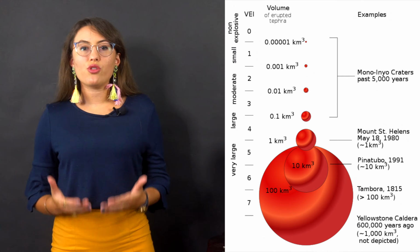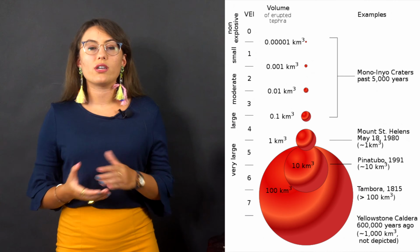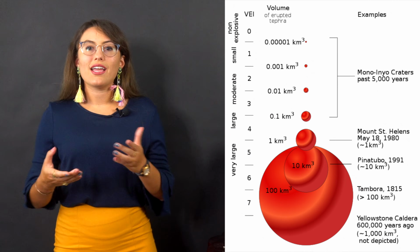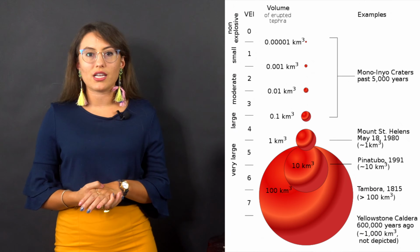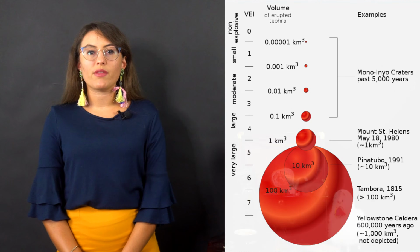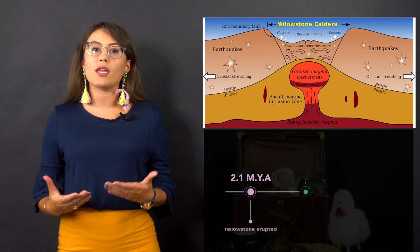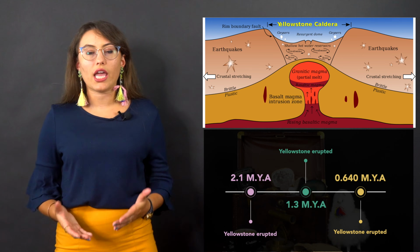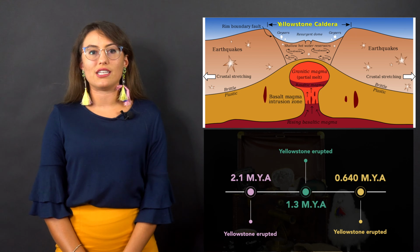The magma rises to the crust but is unable to escape and continues to build pressure until the crust can no longer handle the pressure, and a catastrophic explosion occurs and can erupt over 1,000 cubic kilometers or 240 cubic miles of material. After erupting, this creates a massive caldera. The largest supervolcano in North America is located beneath Yellowstone National Park in Wyoming and sits above a hotspot that has erupted on 3 different occasions, 2.1 million, 1.3 million, and 640,000 years ago.